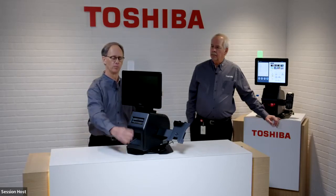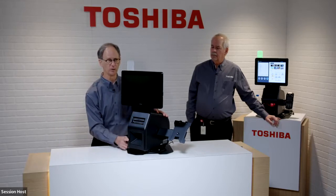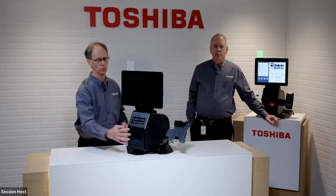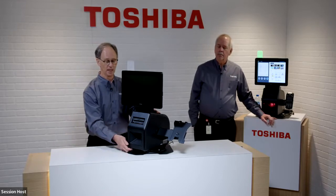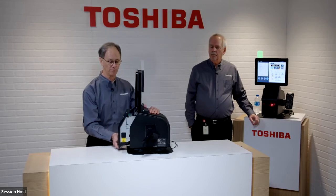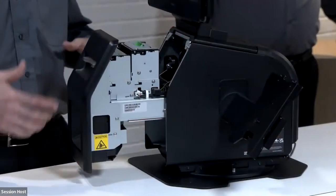Also in the unit, we have two options for a scanner, very quick scanner. You saw Bill scan the items. It's very quick, very fast scanner. It can do both 1D and 2D, as well as any QR codes, as well as read from your phone if you need any sort of scanning like that. The printers we offer are both from Zebra as well as Datalogic. Either of those are options that we can offer. And it's located inside the unit right here.